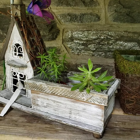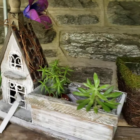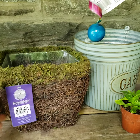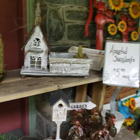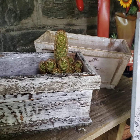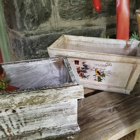Oh, wow. Oh, this is so cute. Creative. Oh, lovely, lovely stuff here. This is lovely. You've got this as well. That's the price for it there. Succulent. What's that? Assorted succulents, $5.99. This is beautiful. And I'm sure they're not too heavy. Yeah, it's not heavy. It's light. Oops. Sorry about that. Let's fix that. Beautiful.